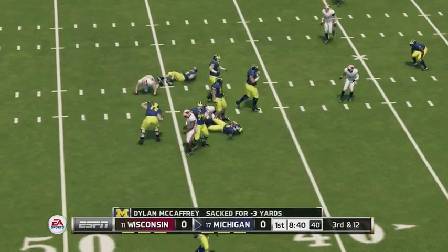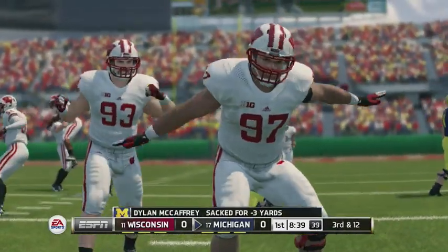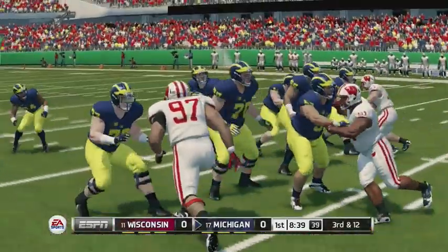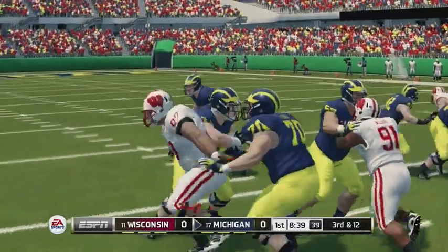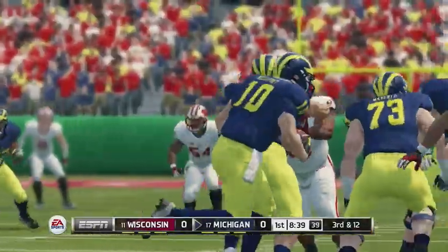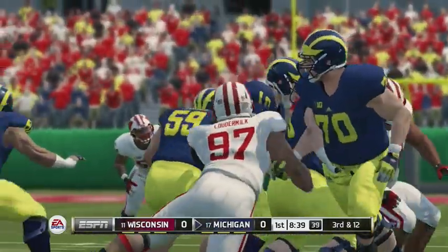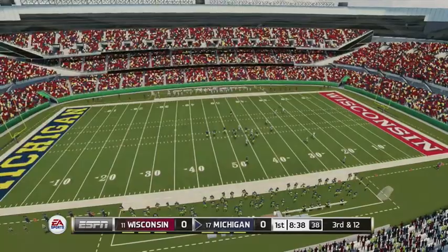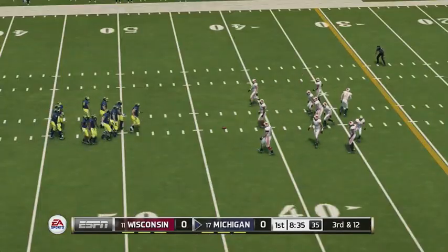He's on the run, and he's going to come up with a sack. The offensive line has to at least slow the guy down a little bit. He was in there in no time. Third down now, and they need to get it down to the 31.